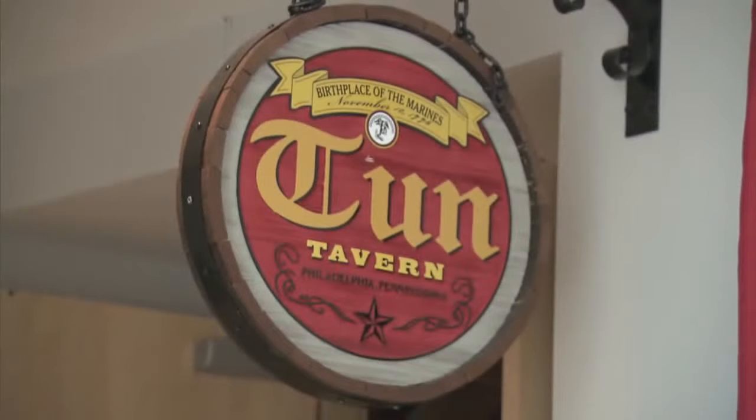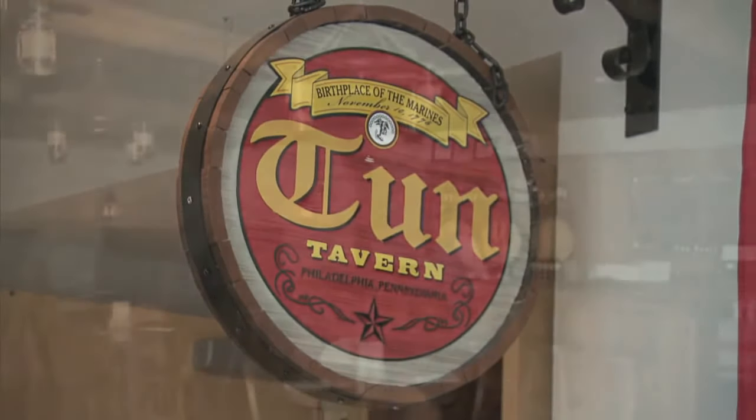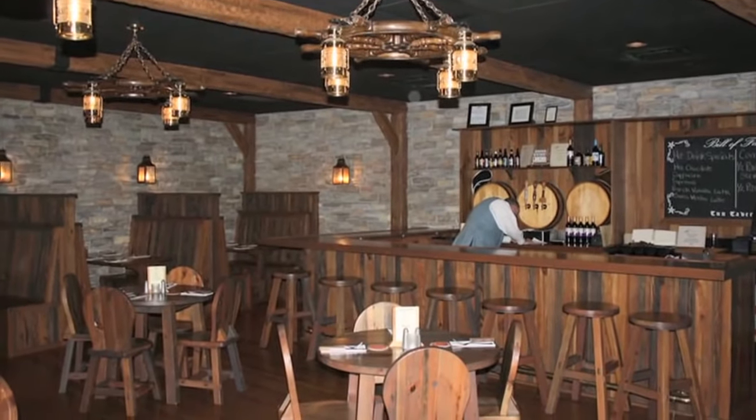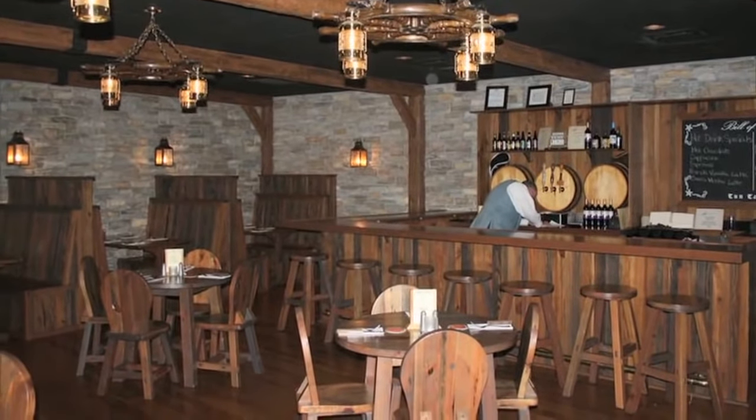Many of the museum's exhibits are designed to immerse visitors in the sights, sounds, and experience of Marines in action. In fact, I'm sitting in Tun Tavern, the museum's reproduction of the 18th century Philadelphia brewhouse, known as the birthplace of our beloved Corps. And I'm joined by retired Marine First Lieutenant Tony DiMuzio, who is no stranger to the museum. You've been here multiple times, sir. What keeps you coming back?